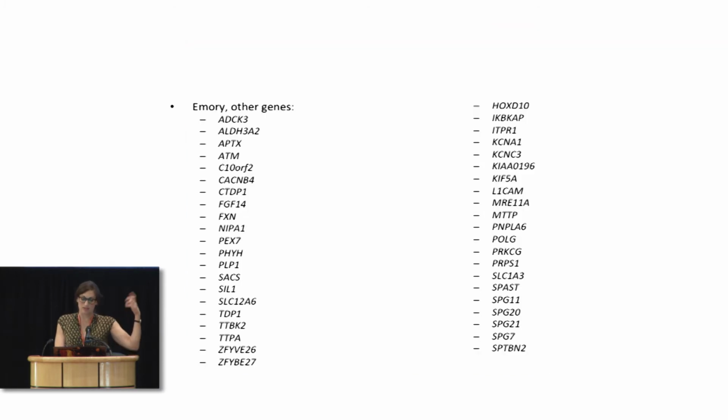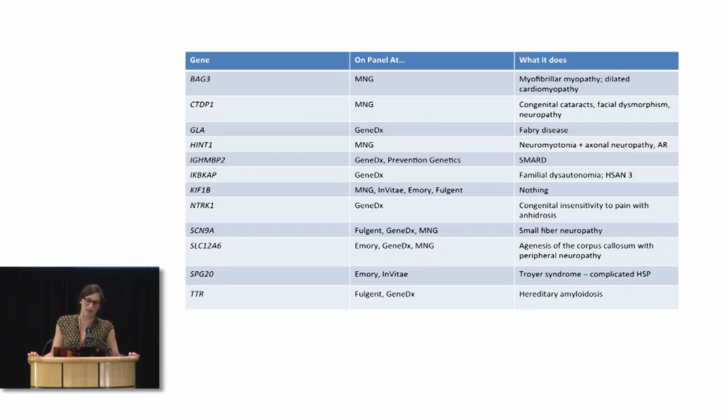I put up the Emory things. These are the other Emory genes that get done. These are ones that I don't believe are real. And then there's these lists of genes that, I feel like Dr. Shai and I might disagree on this specific point, but these are genes that I would not consider a CMT gene, but are on the panels.